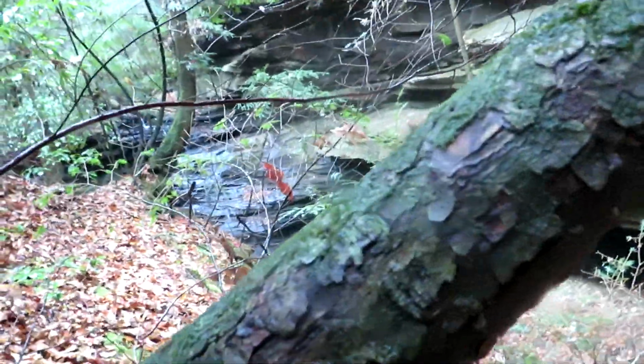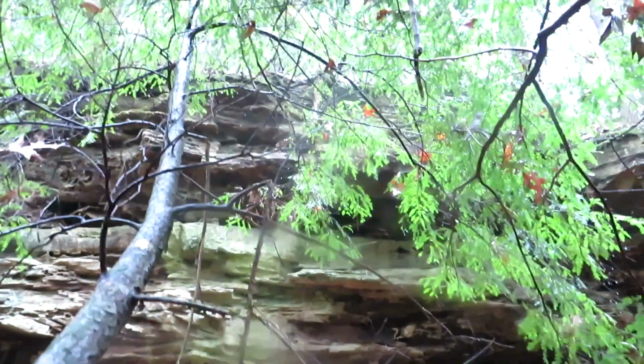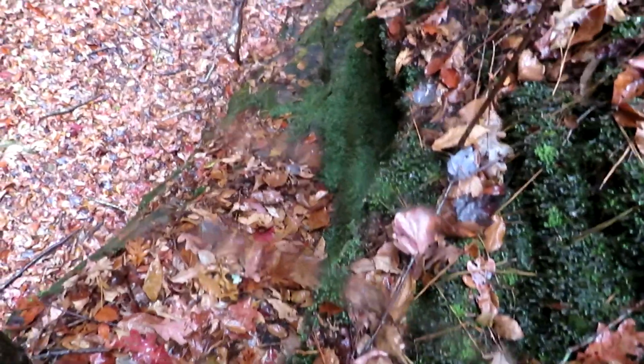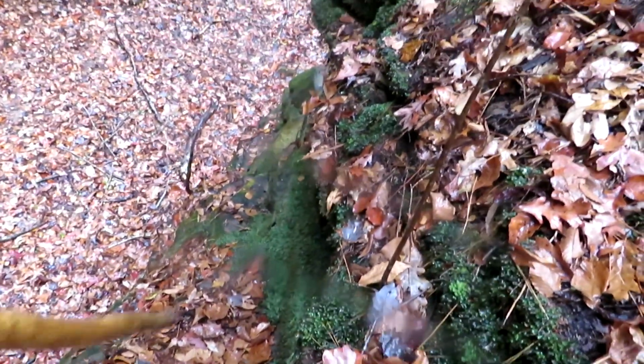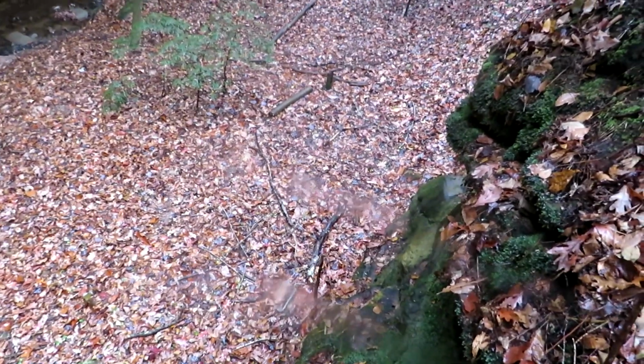See, there's a drop off, right? I'm just trying to find a way down to get to this falls, with a bluff on the other side here. That's a no-go. It's the easiest way down: just a stair step your way along this, and then you got about a 3-foot drop right there. That's not too bad. That's the easy way down.